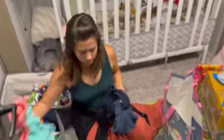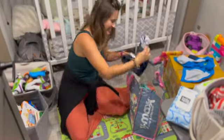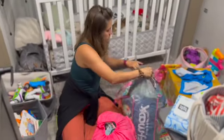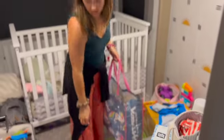This is how we do laundry on the road. So we do have laundry bags for all of our stuff. I just have the kids' laundry bag behind their door. Sometimes it will overflow, so I'll just use one of these grocery bags and put the rest of the laundry in there.